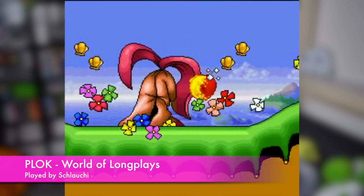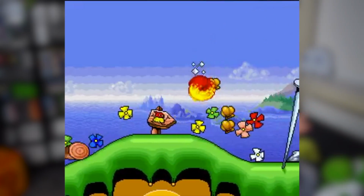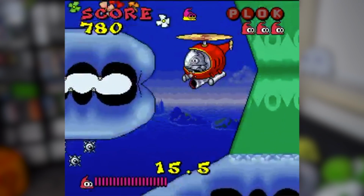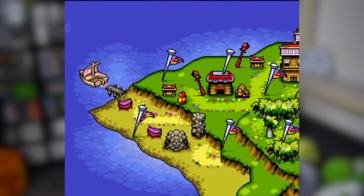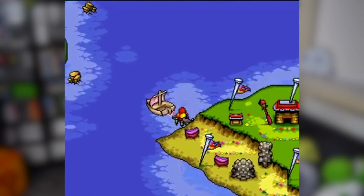So let's start with my favourite console, the Super Nintendo. Plok. I'm going to go straight in with this one. Plok I've spoken about in other videos, but for new viewers or for people that forgot, Plok is a nice side-scrolling adventure game which sees this weird red blob trying to find where the hell his underwear is, and you're traversing across a map which takes the form of a top-down beautiful island, and you can get boats from one island to the next, which is really, really cool.